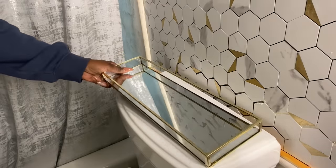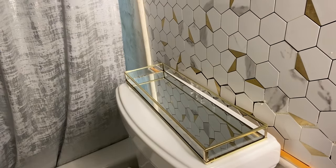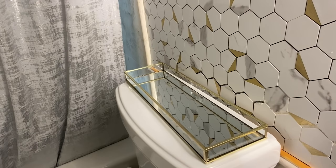This is Dalou. Today I am in my downstairs bathroom, my small bathroom. We are going to refresh it. I'm starting above the toilet. I'm using this tray from Amazon. It came in a pack of two for $25. One is in my kitchen and I'm using this one in the bathroom right now.